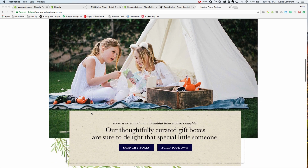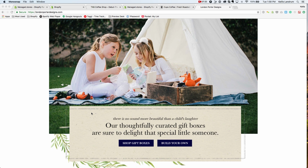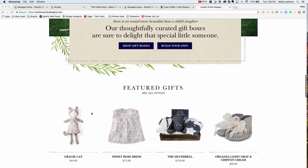But one of the rookie mistakes I see a lot of newer merchants making who are trying to DIY this is they just throw too much at a customer all at once. They ask them to read and they give them too many choices. Instead, what we like to do is take the approach of just spoon feeding people a couple of choices and letting them find their way through.